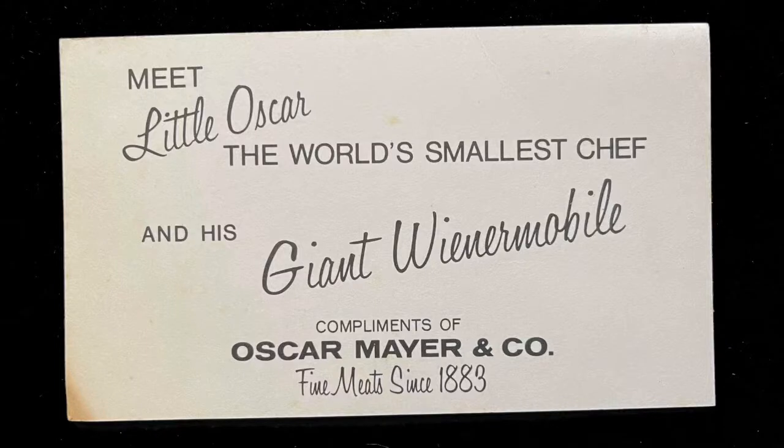And what it is, it's Meet Little Oscar, the world's smallest chef, and his giant Wienermobile. Compliments of Oscar Mayer and Company. So I think it's just wonderful. It's very nostalgic for me. And I found this card, and I was delighted to have it in a 1963 book. So I can imagine that the card is from that era. I don't think they drive the Weenie Mobile around much anymore. Probably retired somewhere.